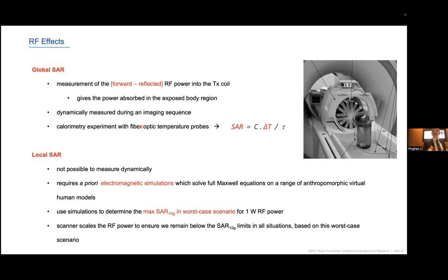If you're building your own coils, you can validate, or just validate the scanner's measurements, using simple calorimetry experiments. You have a phantom with some fiber optic temperature probes in there, and you insulate it so that whatever energy you're putting into it from the RF exposure stays inside and equilibrates. You average the temperature over the volume, and you look at the change in temperature, and with the specific heat capacity of the material and the time, you can calculate what the SAR is. So this is pretty straightforward to do if you're just trying to get an estimate of the global SAR.